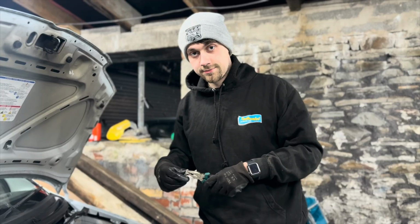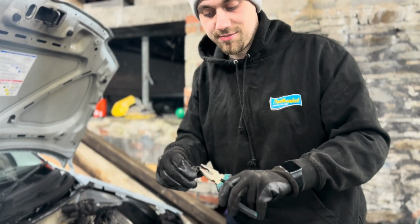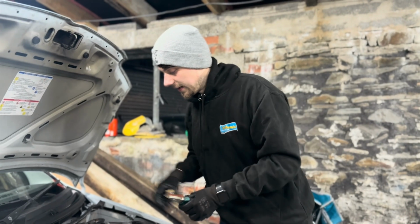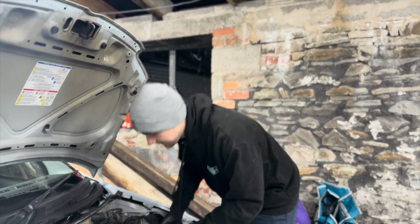Pliers. And here it is, the annoying clip on the end. I just put it on the top like that, and I was basically turning it like that until it pinged off, and then the cable literally just pushes through. So I'll do that on the other one now, and then we are done on this side for now.